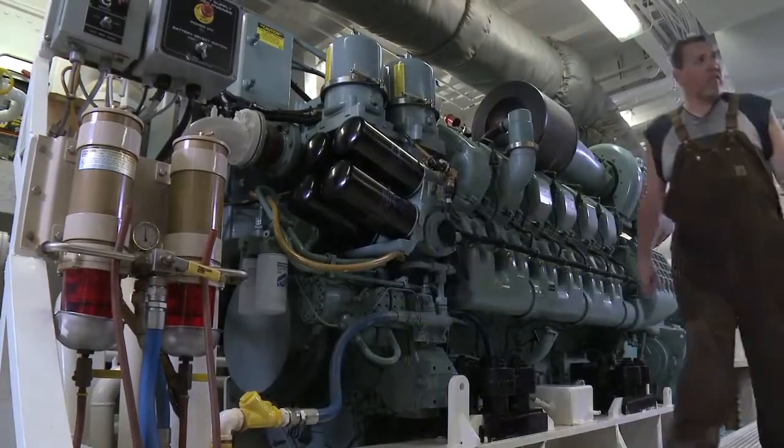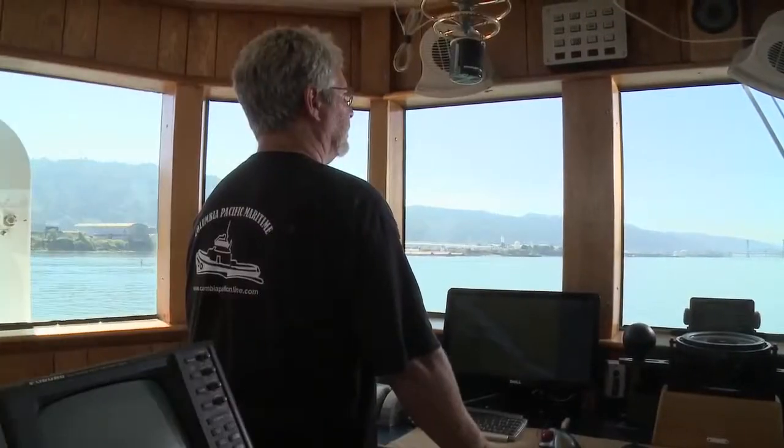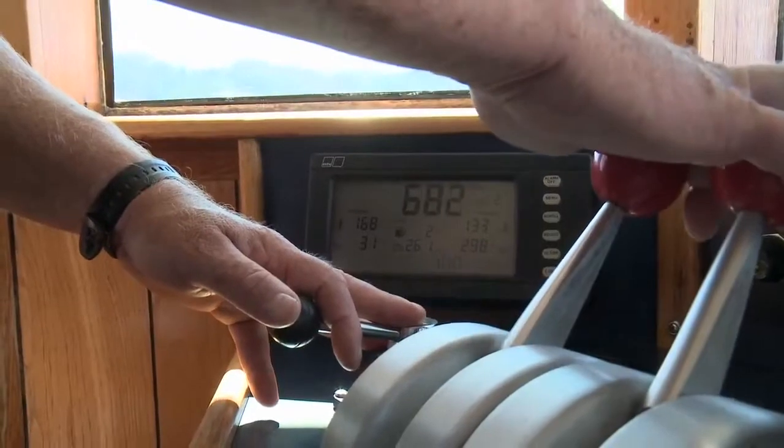The MTU engine is an easy engine to overhaul, and the captains liked the boats because of the responsiveness of the throttle. The MTU engine, because of its reliability and quality, we have no problem recommending to anyone in our industry.